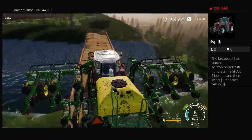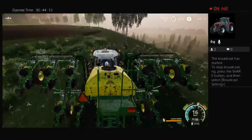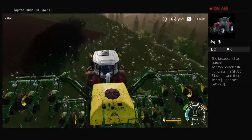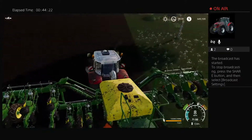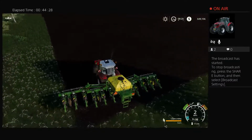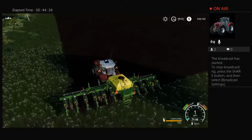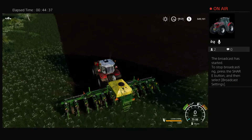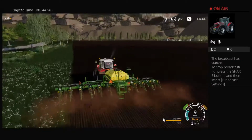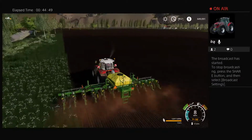We were a little hump. I need to smooth that back out. I thought I had that thing smooth enough. Oh yeah, he's okay. Massey can do it. Looks like he's doing it at 9 miles an hour. So that's pretty good. I guess we got enough horse to pull it.